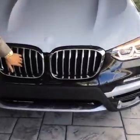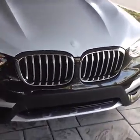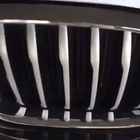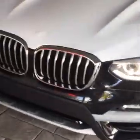These now do feature the active kidney grills, which once again was started off by the 7 Series. And if we zoom in right over there, you can see how all those are closed right now. Let's see if we have some of those that are open. Not quite yet, since all these cars are still in transport mode. They aren't probably going to open there.